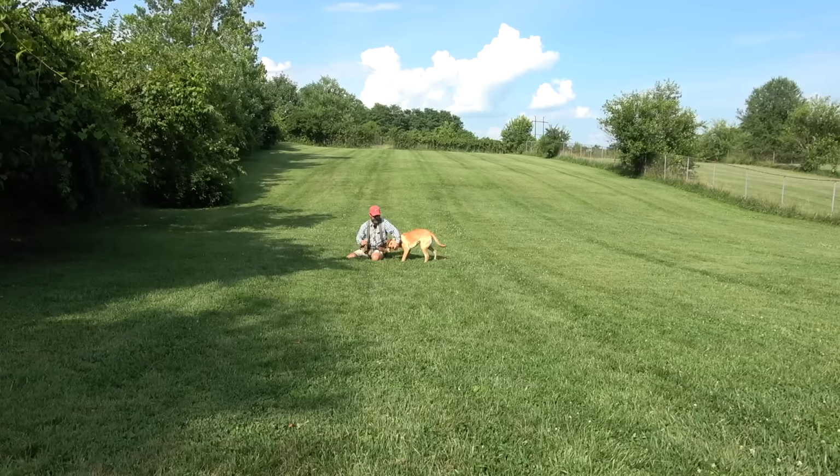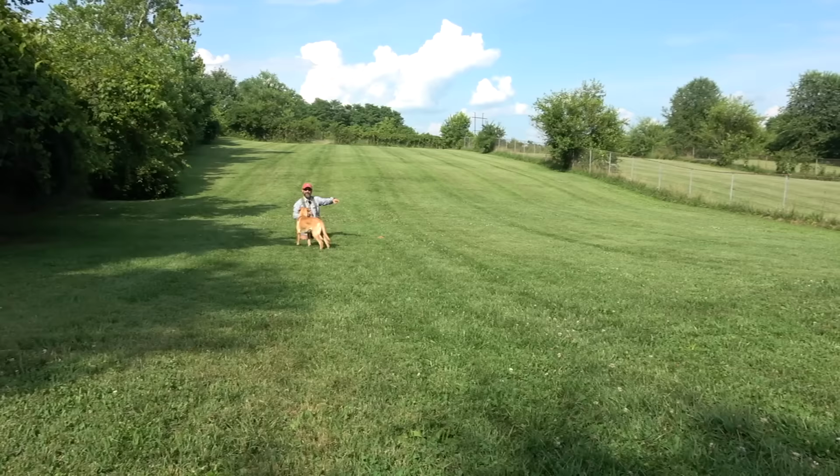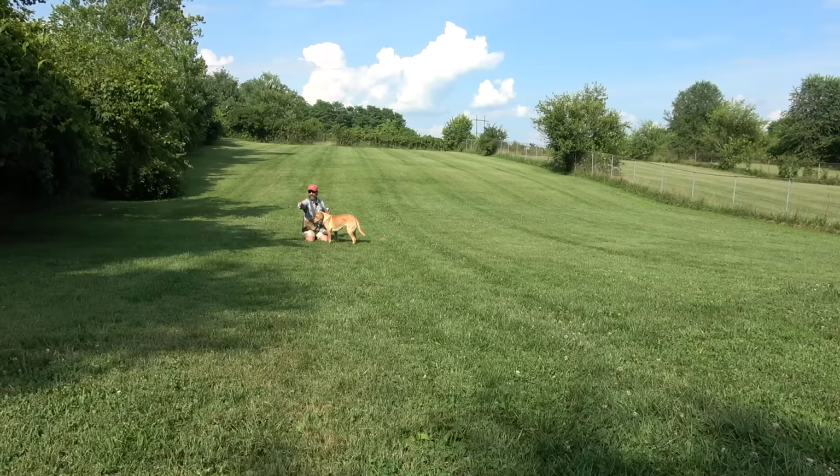Okay, now, so I know Ruby can fetch pretty well most of the time. And so I've already exceeded my three because I got to talking. But I'm going to throw it one more time and I'm going to throw it real short so I can end my session on a good note. And I'm not going to throw it towards the shade. I'm going to throw it away from the shade. That way the draw of that shade is not so strong. I'm in between the shade and the sun. So I'll throw it that way.